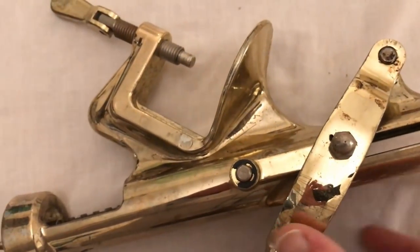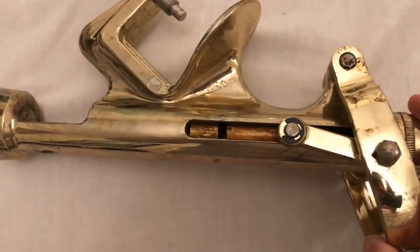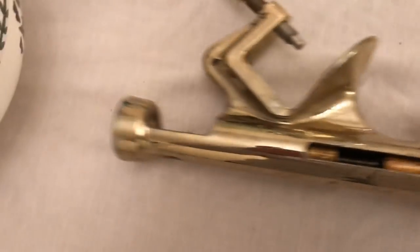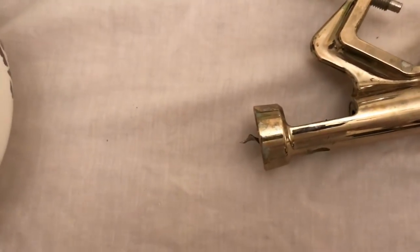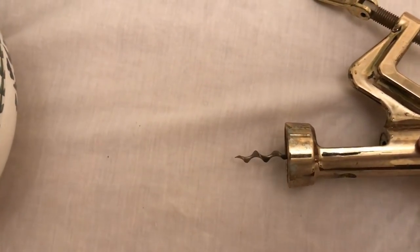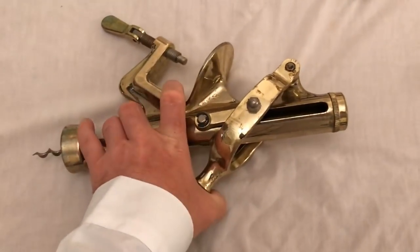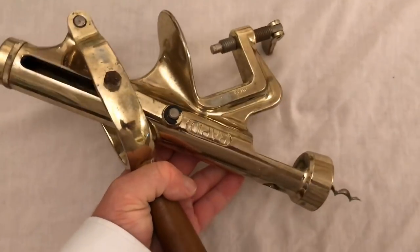Sorry guys, a bit jumpy here. So if I lift it up, see it spinning? And then when you pull it down, it's got to go all the way down first. There you can see it spinning. It's just a bar mounted corkscrew, but they are pulling good money.